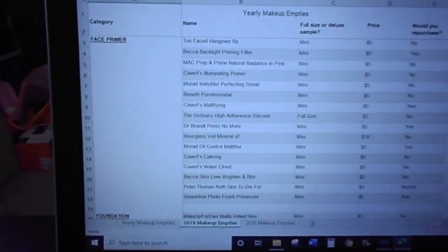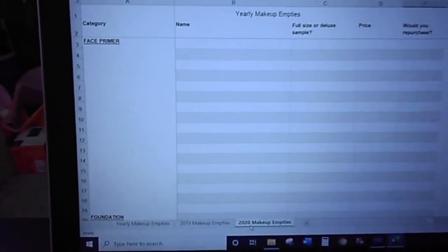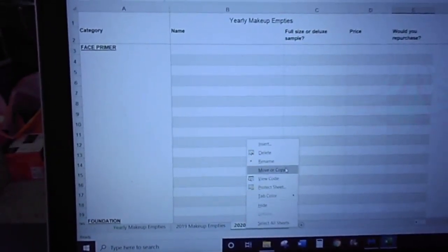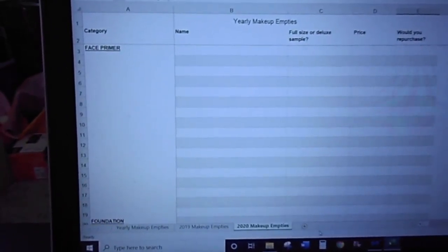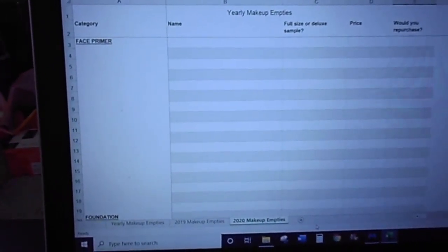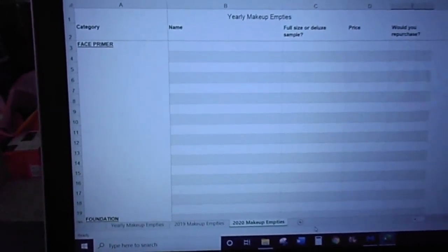And then I did go ahead and make another sheet for 2020, and I've got it set up the same way. And luckily, you guys probably already know how Excel works, but you can just right click, move or copy, and then you can just say copy and it will make a new sheet that looks the same, which is what I'm going to continue to do because I really think this is going to be helpful for me. So I want to do this for the foreseeable future, and I'm very, very excited about it.